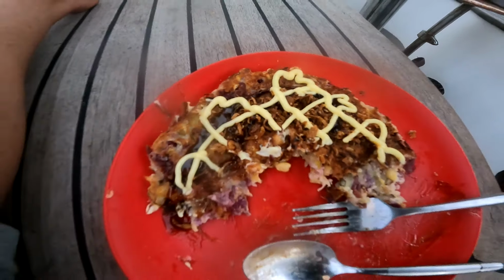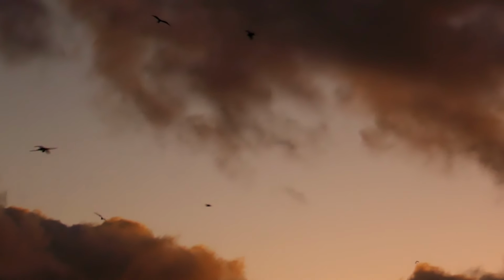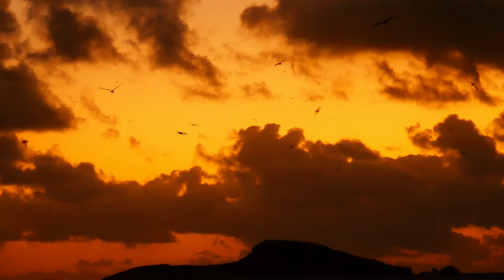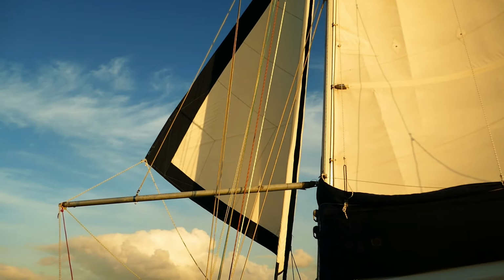Okonomiyaki is our go-to meal when our vegetable stash is low. Dinner, a sunset, and bird watching. This was more birds than we'd seen in a long time. And there was the odd bat too.